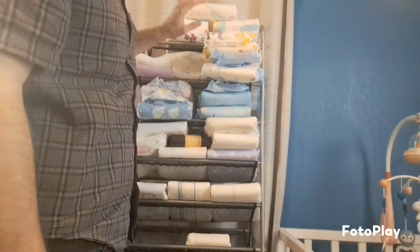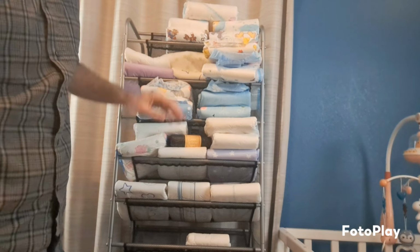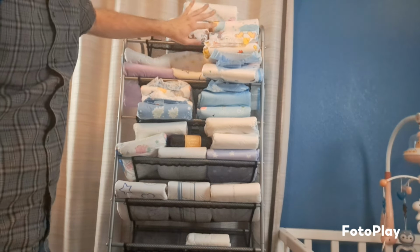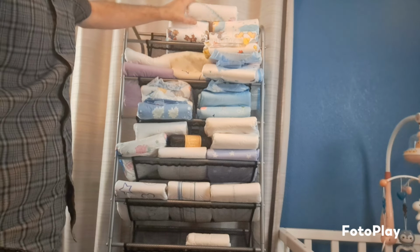Oh man. All right, now we're on the S tier. These are like the best of the best diapers. Best diapers money can buy up here on the S tier.